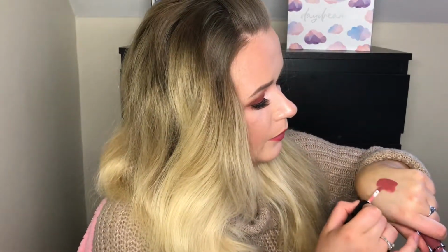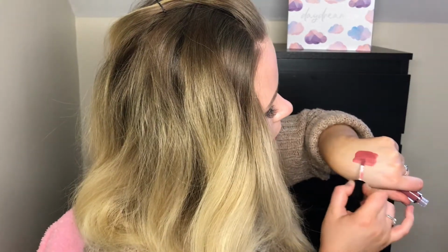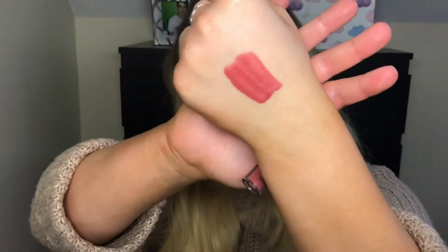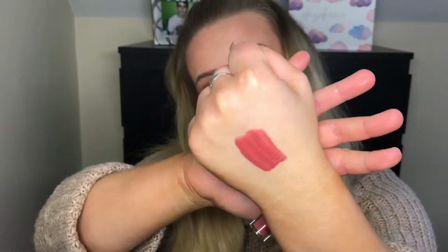Okay, so let me just swatch this for you. It's a pretty color. This is what it looks like. Definitely not red. It kind of looks like what I'm wearing on my lips right now, which is, how would you describe it? Like a dark pink kind of going into the berry color. So definitely not steaming red, but nonetheless, it's a beautiful color.